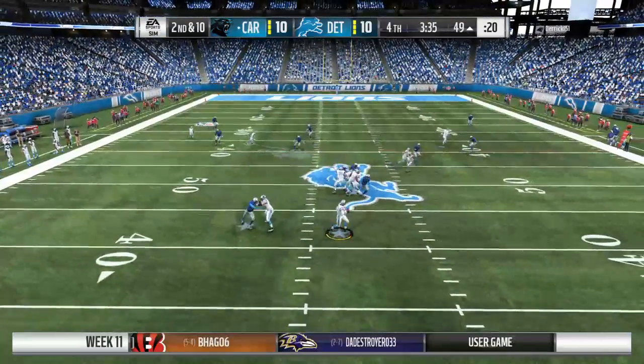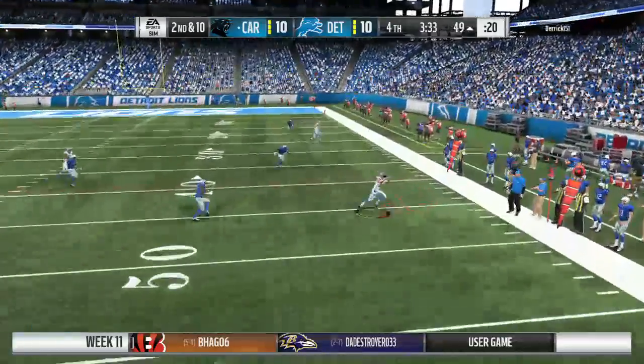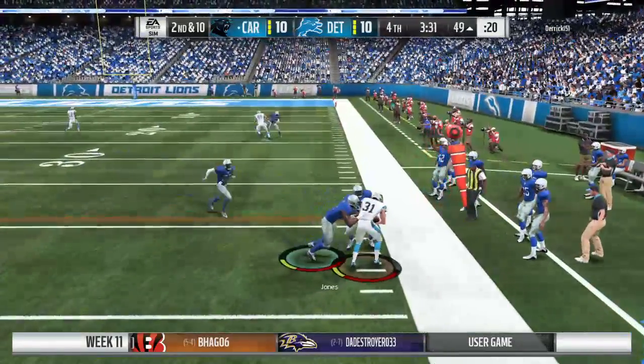On 2nd and 10, Newton. Flush to his right. He's going to flip one down here to his running back.